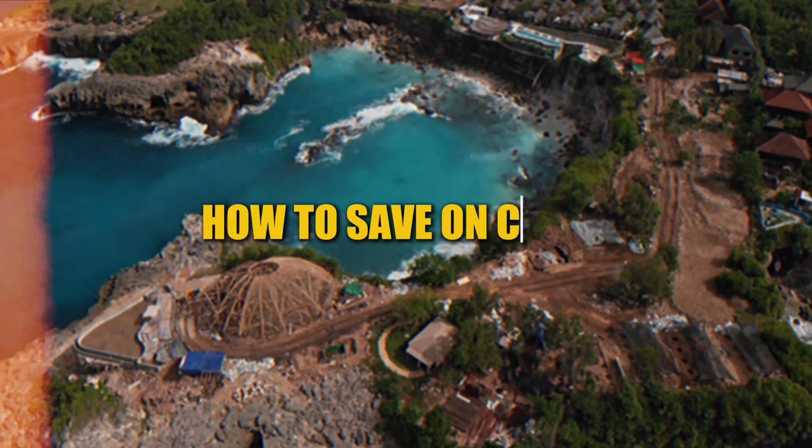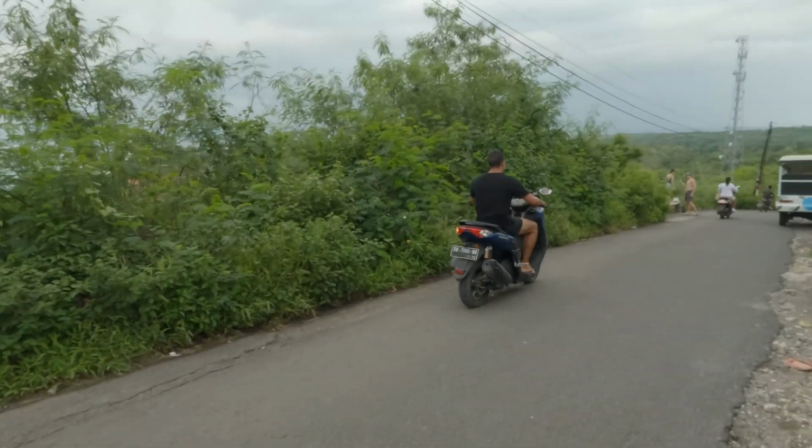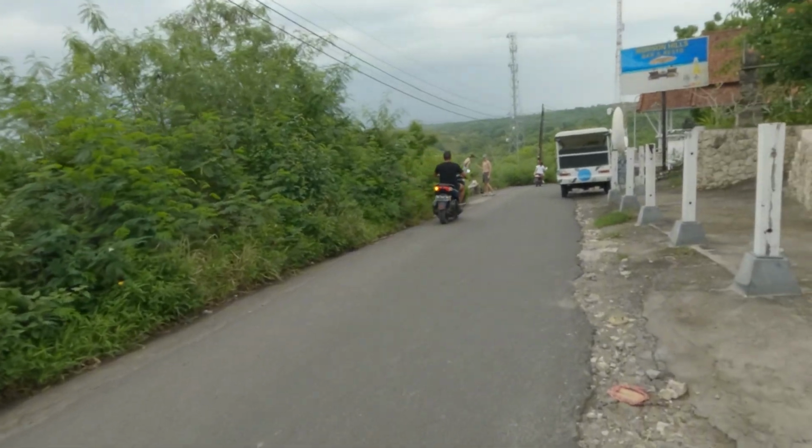How to save on transportation costs. If you're going to be staying for longer than just a few days, when you rent your scooter, ask if they have a weekly rental. Weekly rentals can sometimes be cheaper than paying per day. Maybe you're traveling with a group and you're going to want to jump in cars all together. It can help save costs by splitting that bill with the group, and that's another way to save some money.